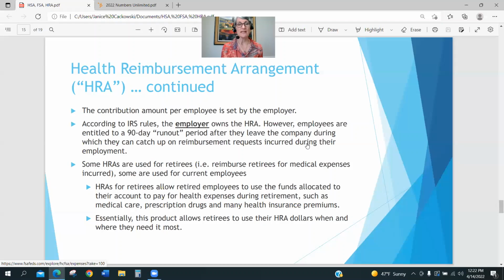HRAs for retirees allow that retired employee to use the funds in the times when they need it the most. They can use it towards Medicare or any medical costs, any prescription drugs, some healthcare premiums, and things like that. Again, that long list of things that they can use it for pretty much follows the same type of qualified medical expenses, if you will.